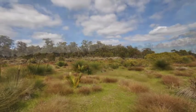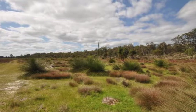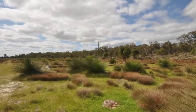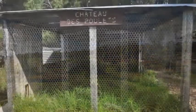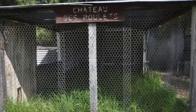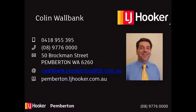This property also borders lot 8918 Tattenham Road, which is also for sale with LJ Hooker Pemberton. So if you're looking for even more water and more acres, this will tick many boxes. There are very few lifestyle properties on the current real estate market of this size with a functional, good-sized home like this one.